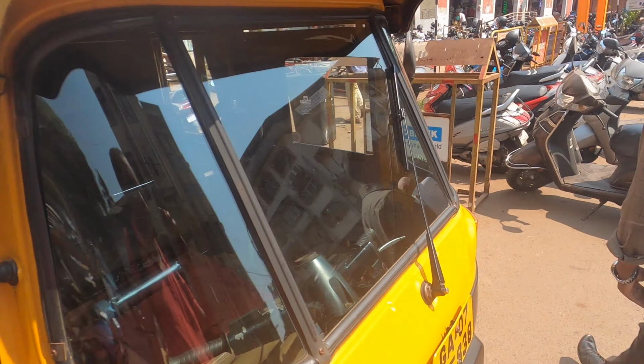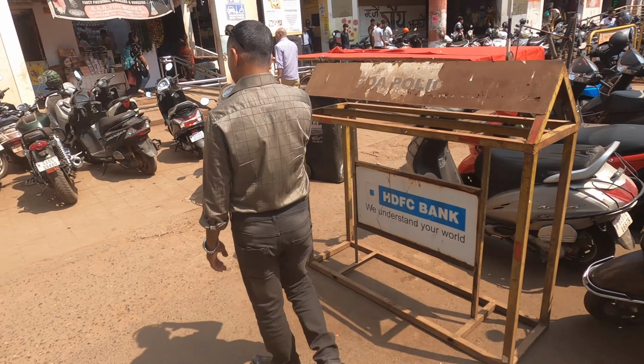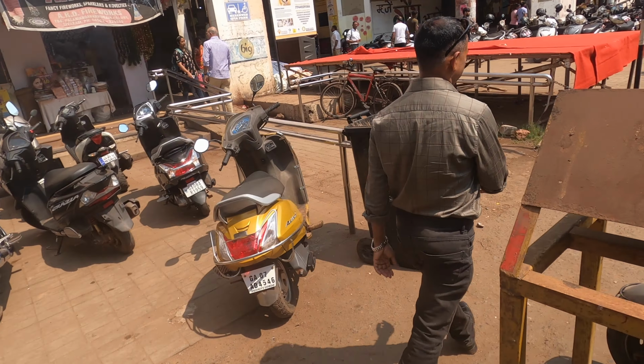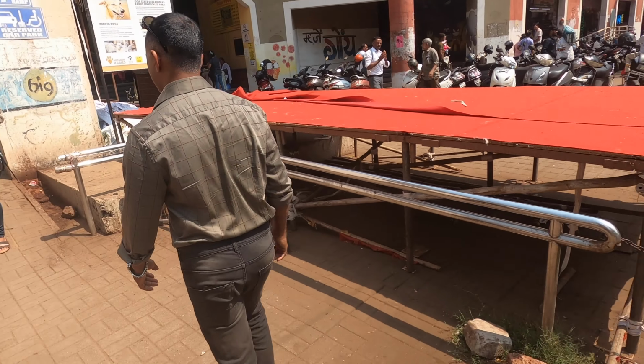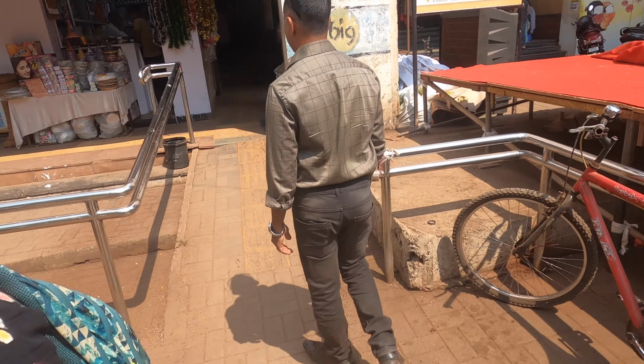Panaji, formerly known as Panjim, is the capital of the Indian state of Goa. The name was changed in the 1980s. Now let's go and visit the main vegetable market at Panaji.